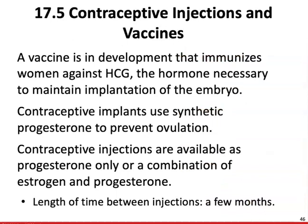There has also been the development of vaccines. There is a vaccine in development that immunizes women against HCG, which is the hormone necessary to maintain implantation of the embryo. Contraceptive implants can use synthetic progesterone to prevent ovulation. Contraceptive injections are usually available as progesterone only or as a combination of estrogen and progesterone. The length of time between injections can be up to a few months, so this can be a decent alternative for an individual who doesn't want to have to remember a daily pill.